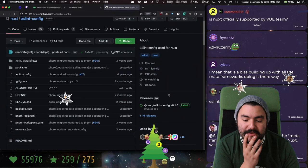Nuxt example. I'm going to follow the docs. Again, it's confusing because Nuxt.com is Nuxt 3. Nuxtjs.org is Nuxt 2. Auth is under Nuxtjs.org, but we're just going to assume that it's going to work. So here we go.